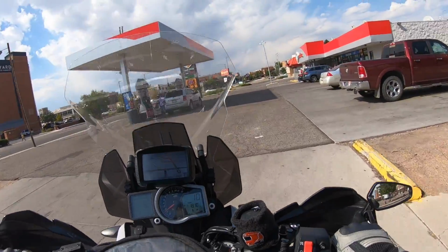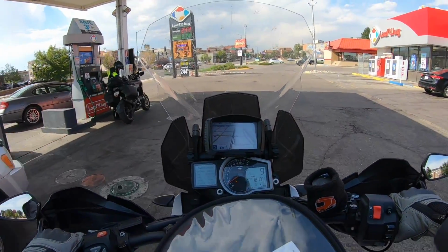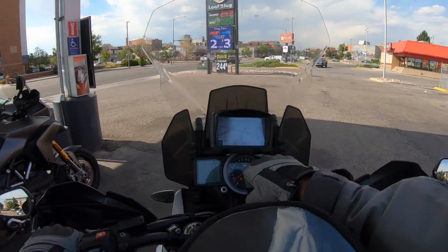So we're gonna stop here at the fuel station real quick before leaving Pueblo. Ags wants to top her tank off, and we'll be back on the road. Nothing real exciting riding tonight. Probably just hitting up the slab.